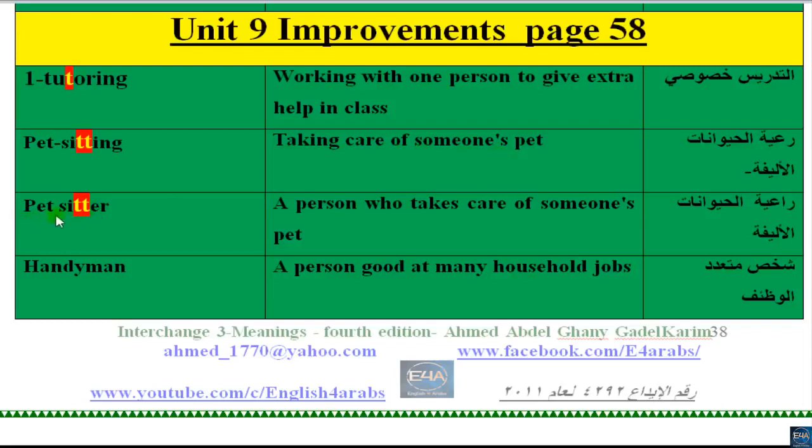Pet sitter. American, pet sitter. A person who takes care of someone's pet. Handyman, a person good at many household jobs.